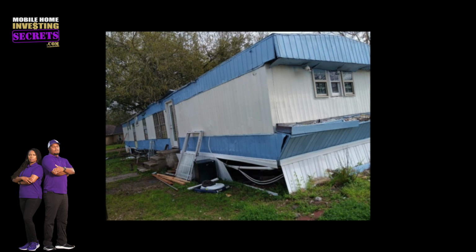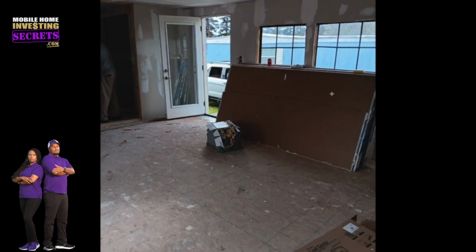So you want to flip a mobile home. Look at the outside. It looks like they painted the outside a nice blue and white color, which looks nice. We see that they replaced some of the windows. You'll see they even replaced the front door. These windows are double pane windows. This home looks like an 80s model home. Let's look at some more of these pictures.